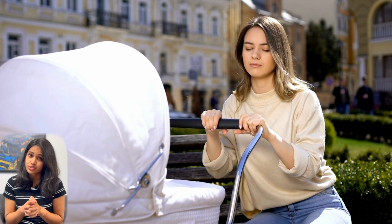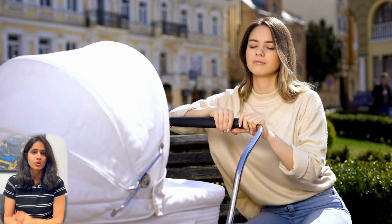So overall, if you're a new mom experiencing some unusual symptoms, especially related to your energy levels or mood, it's very important to discuss them with your doctor. And remember, postpartum thyroiditis is a temporary condition in most women and can be managed with proper medical care.